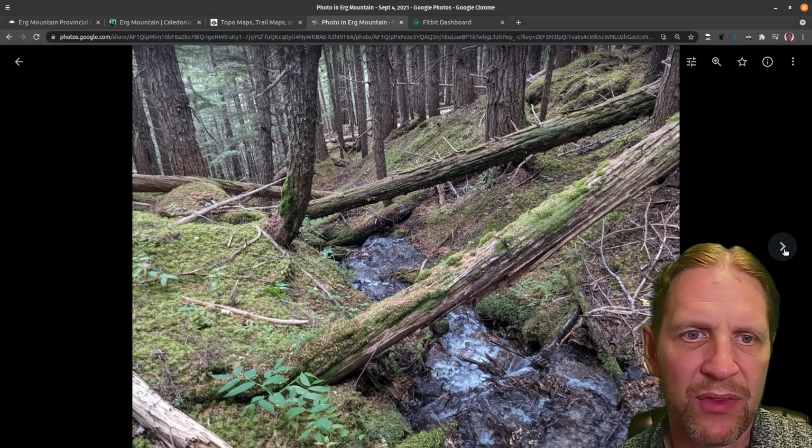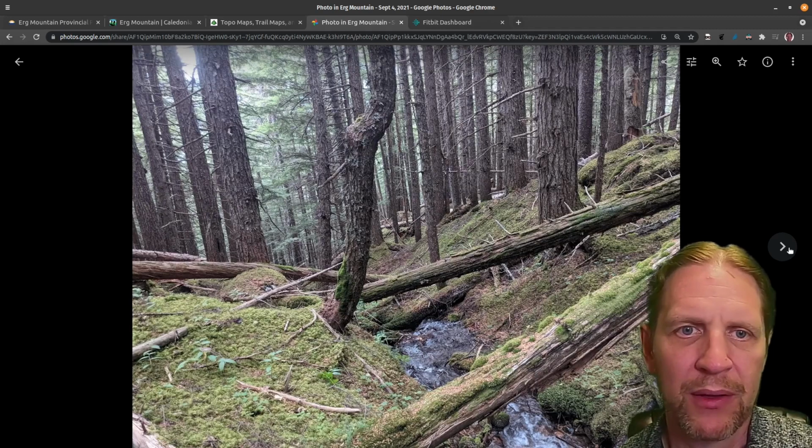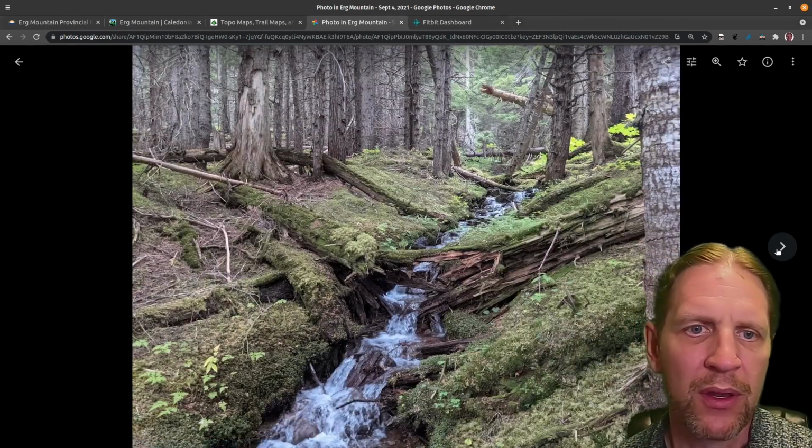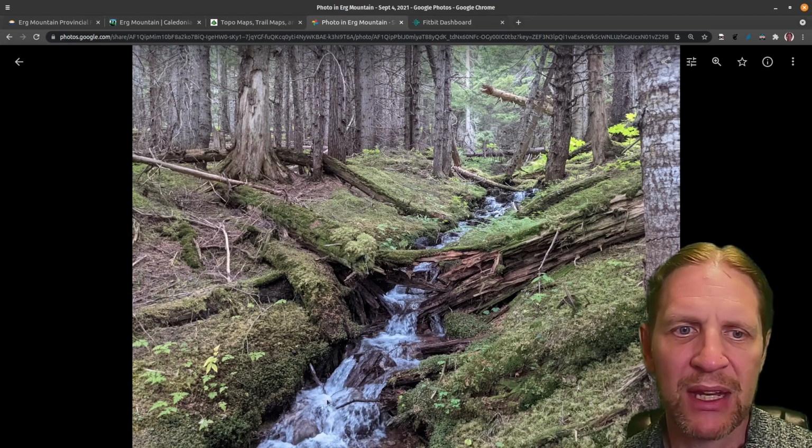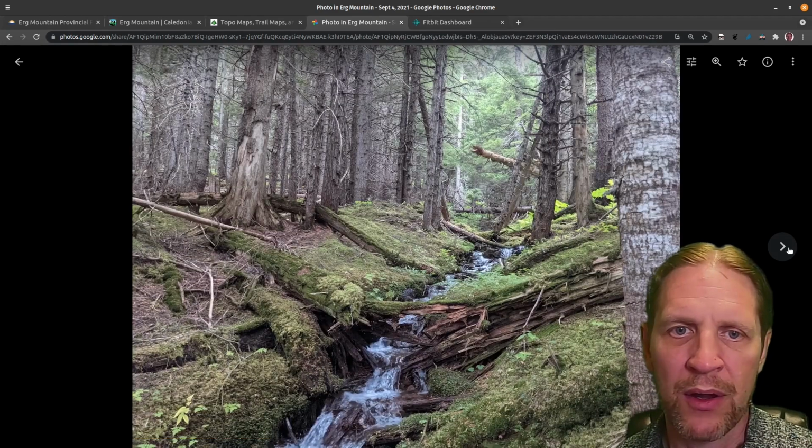And just some pictures of the hike, the forest on the way up. I don't know if these are just out of order, so be it, but this is what the forest looks like when you're going up the very steep section up. You cross this creek, so there is some water on the way up.